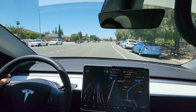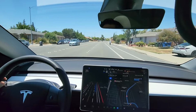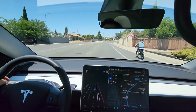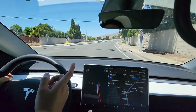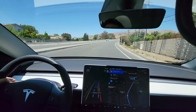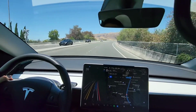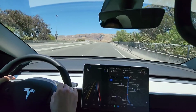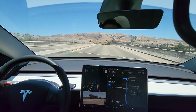Personally, because it was still yellow, I would have gone. But the car's being extra cautious. I think it's trying to move over because it doesn't want to be close to the bicyclist guy. And it actually did turn the wheel a little bit to try and get further away from him. Or maybe it's trying to lane change because we're gonna have to do a left turn soon. But okay, let's speed up a bit and let's actually go over to the left so the car behind me can just keep staying in that lane.